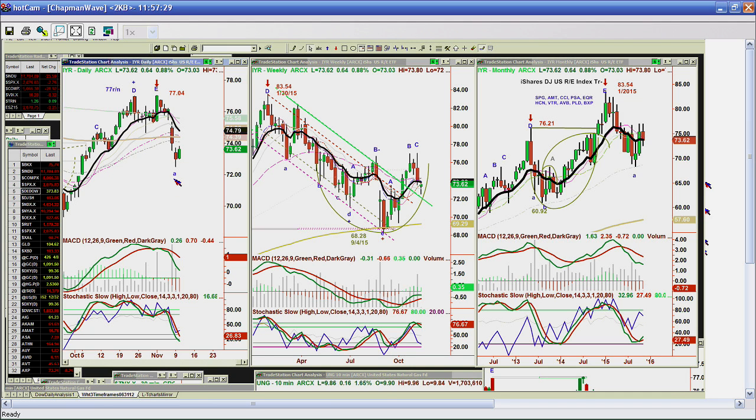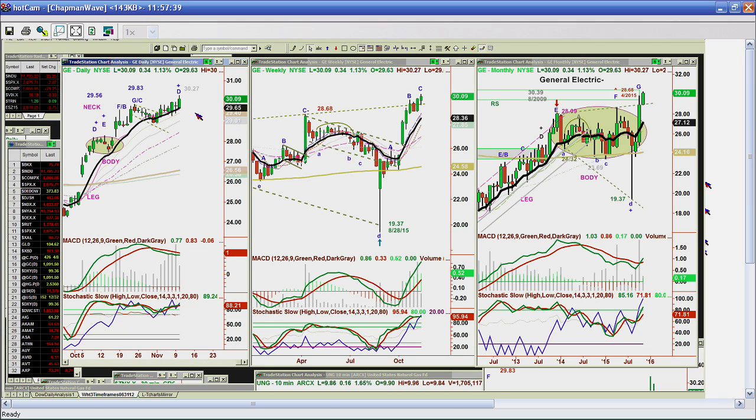We've got our positions. I didn't want to add too much more. We've got our shorts, we've still got our longs. And I'm impressed with GE. I have to tell you, I'm impressed with GE at 30.08 today, having hit 30.27 intraday, leg C in the weekly, breakout in the monthly.